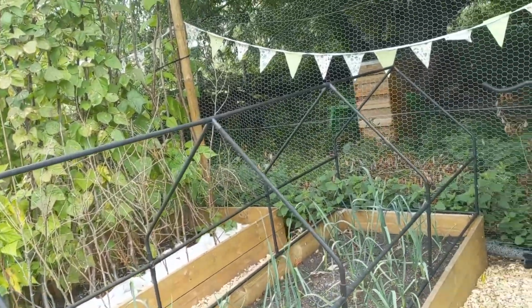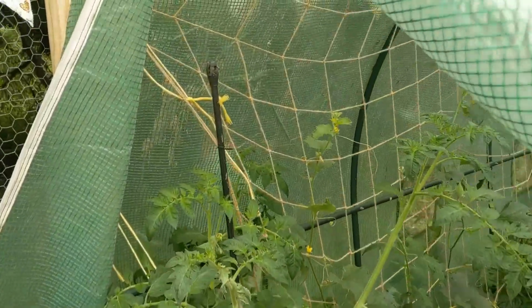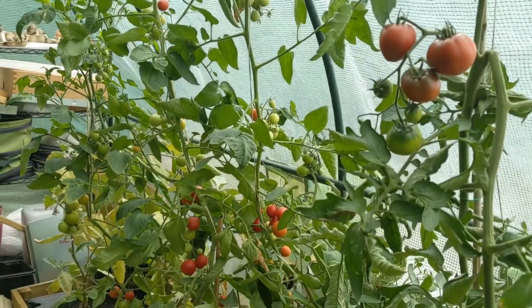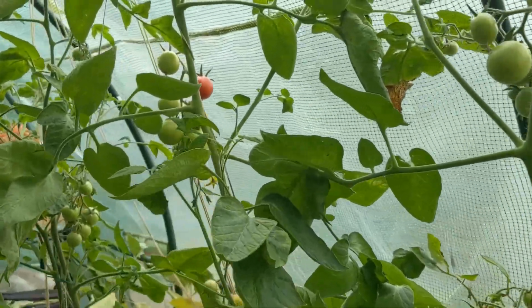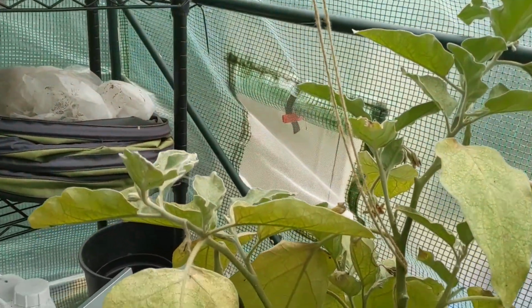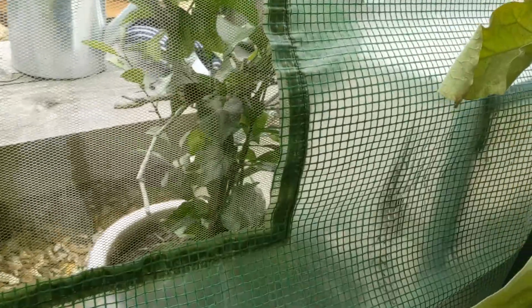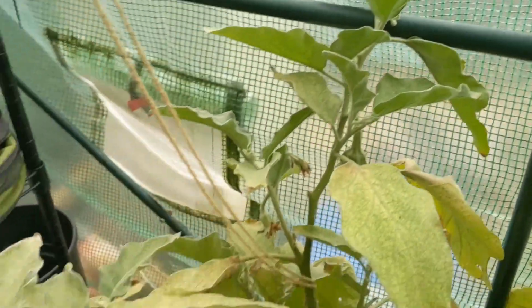So we are here by the polytunnel end of the allotment, and in there we have some tomatoes ripening. These are the only tomatoes I have now, because the rest of the tomatoes have fallen to late blight, and I'm not alone there. And we still have, although not very healthy looking, some aubergines coming. I've been harvesting aubergines for quite a while now, and we still have them coming, so that's good. I've got to feed them today, I think.